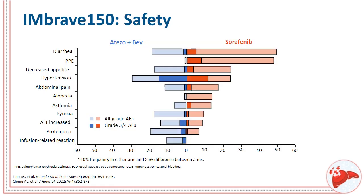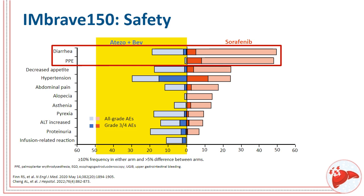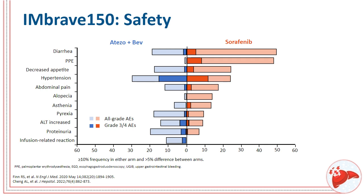When we looked at the safety, we knew what the common side effects were of sorafenib, including diarrhea and palmar-plantar dysesthesia, which we saw at much lower rates with the atezo and bev combination. There was about equal incidence of hypertension, which we knew happened with sorafenib and could occur with bevacizumab, which was able to be treated.